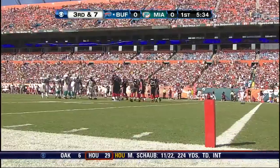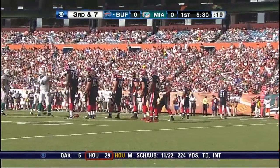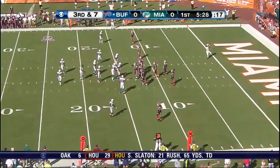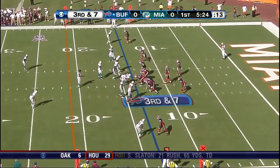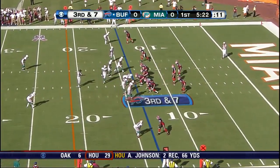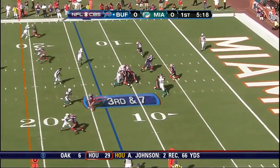Langford and Merling will come out on the defensive line. Culver is in. One of 5 defensive backs. 3rd and 7. Lynch is in the backfield with Jackson. T.O. atop your screen.